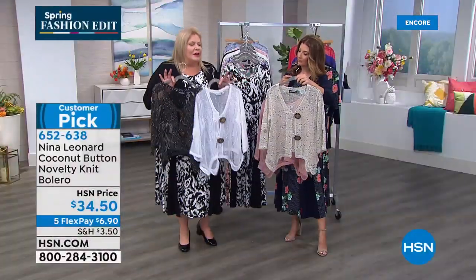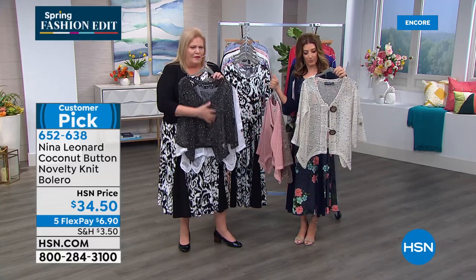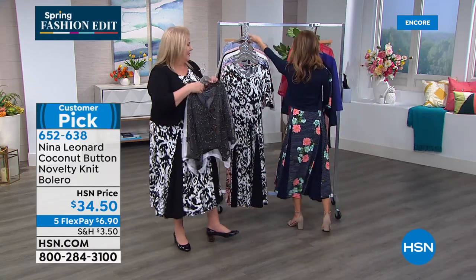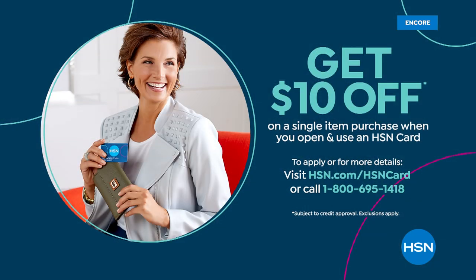It's a very, very loose fitting sort of garment with these big carved buttons. So you get the two big buttons in the front and then the little two buttons on the side. Okay, that's coming up. We'll talk more about that later. But if you want that bolero, you have to shop right now. All the boleros are gonna be gone by morning. That's just what it sounds like.